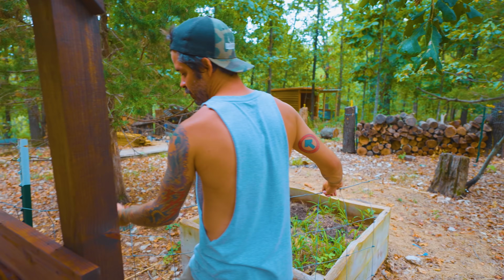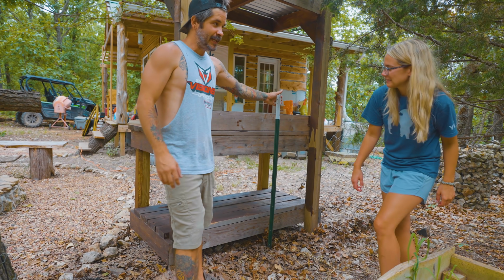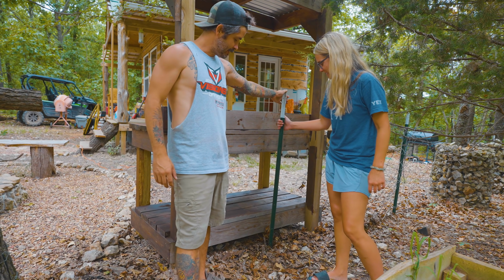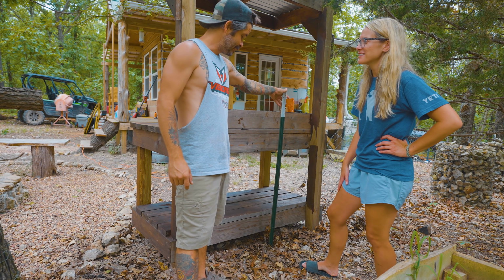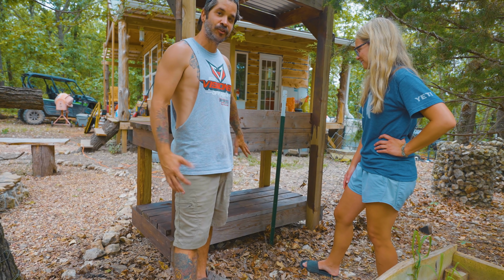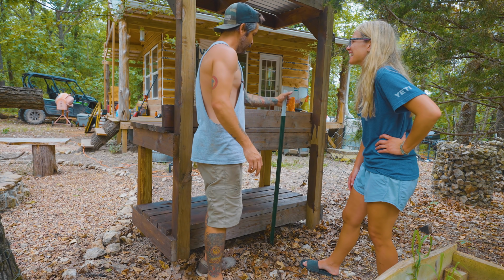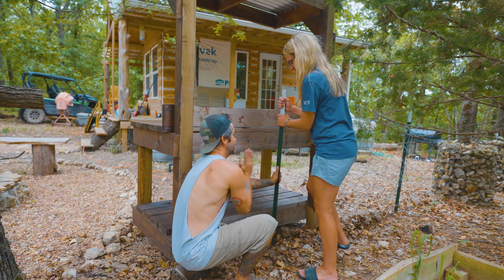All right, here comes the fun part, trying to get this T-post out of here. Here's what I am not looking forward to. We got to get this out. I do know a trick to take it out, but you gotta do it from the other side, so we have to move this. You're gonna be on the top, and I'll be down here, and we're gonna rock it back and forth.